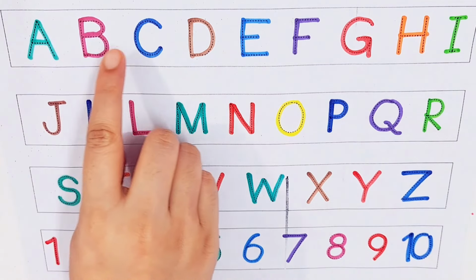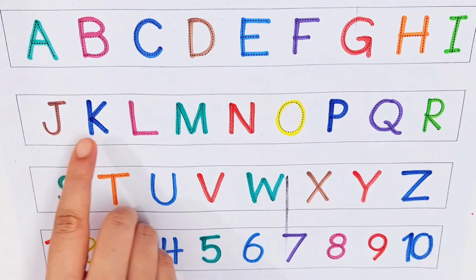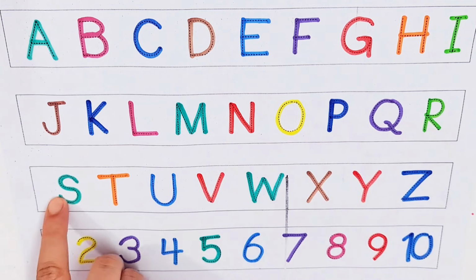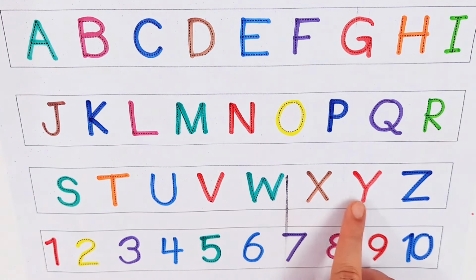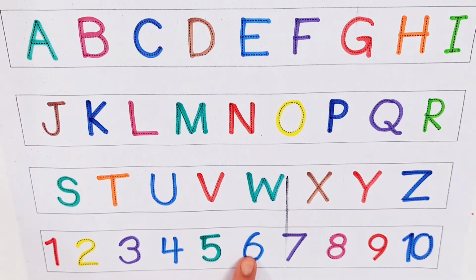A, B, C, D, E, F, G. H, I, J, K, L, M, N. O, P, Q, R, S, T, U, V, W, X, Y, and Z. 1, 2, 3, 4, 5, 6, 7, 8, 9, and 10.